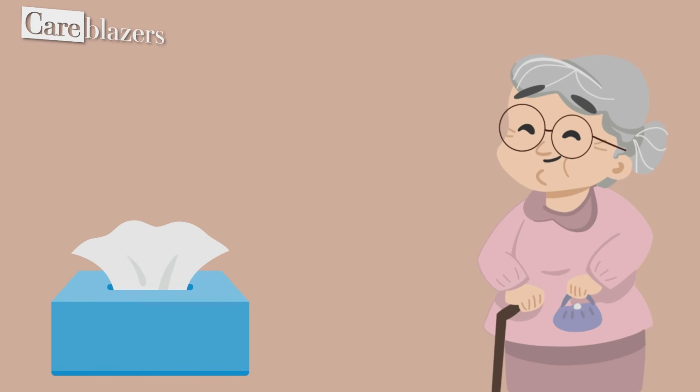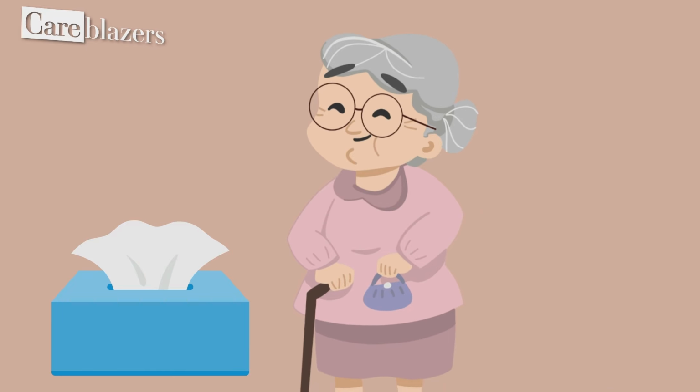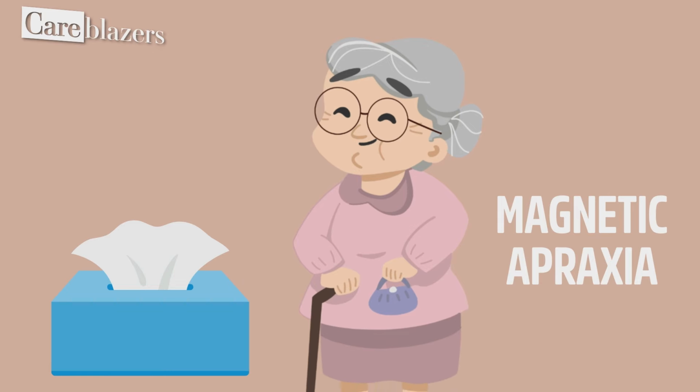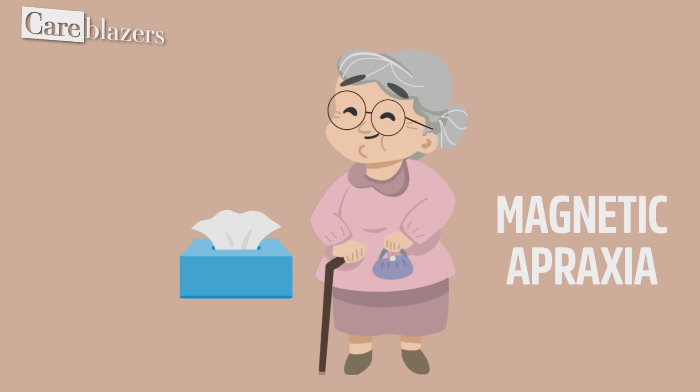Here's how it can look for somebody who has dementia. A person with dementia sees something and it's almost like they're pulled to it, which is why sometimes you hear it called magnetic apraxia. It's like a magnet. They're being pulled to that object. And then basically they just pick it up and begin to use it. Now, they might use the object totally wrong.